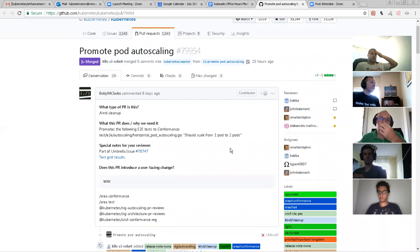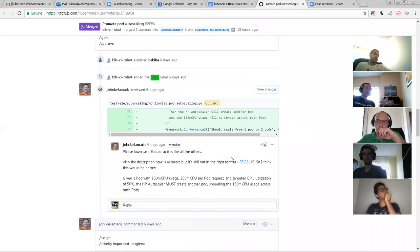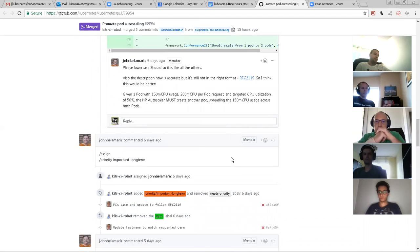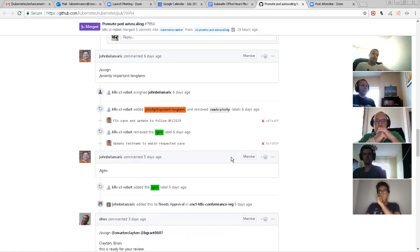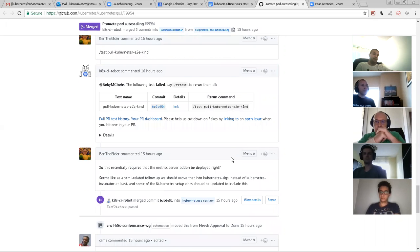So there was a discussion on Slack, and Clayton and Dims were pushing for this, and also I guess Ross from Google. But this basically means that in order for a person to pass the tests, they have to install and run the metric server, which is an incubating project, which is not even part of the release artifacts. They'd have to get it separately. Yes, it's a non-essential add-on. Exactly, right? So it needs to be an essential add-on in order for it to actually be part of the Kubernetes release, for it to be conformance. Yeah.